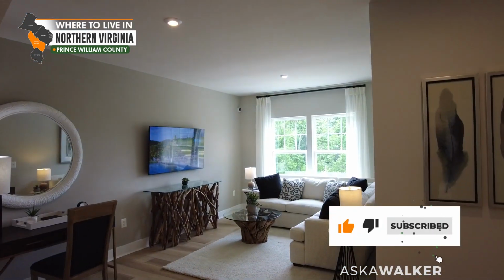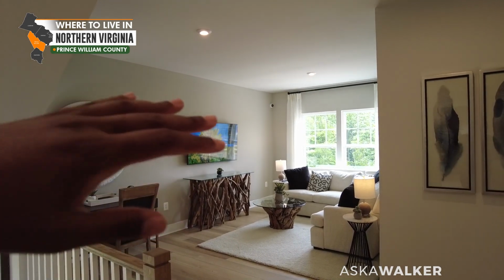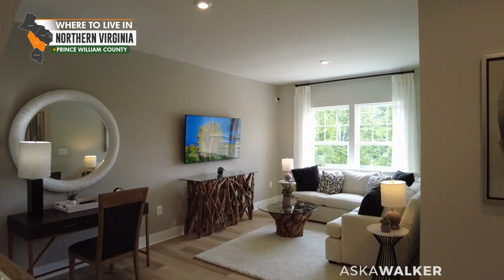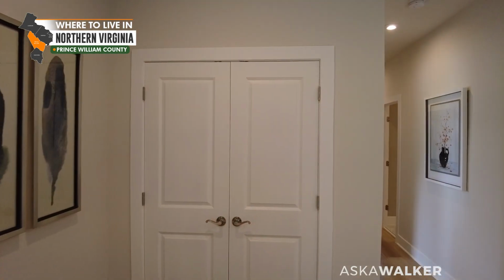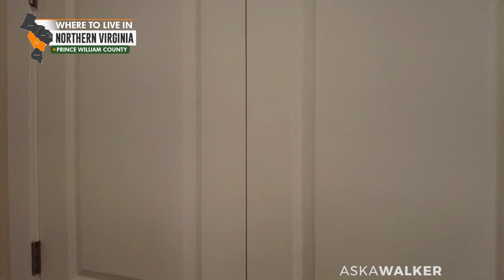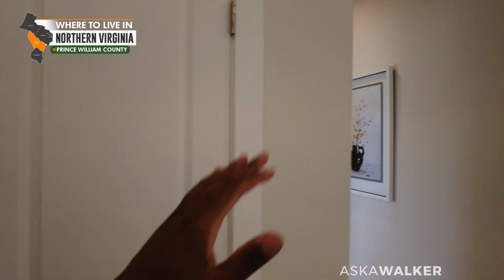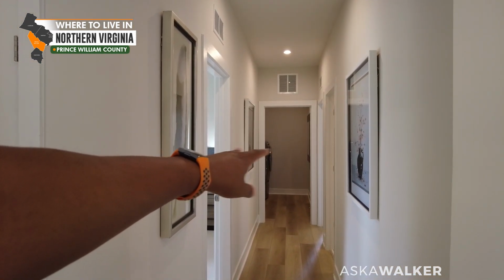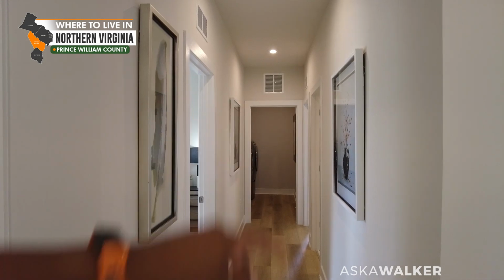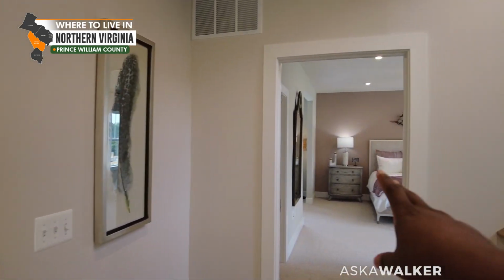All right. So, as soon as we exit the stairs, we have some flex space right here. We have a closet right there, which I believe is a linen closet. Yeah, so it's a little linen closet. And then we have a hallway with two bedrooms, one on each side. And then we have the laundry room, and we have a full bathroom for your guest. And we have the owner's suite.